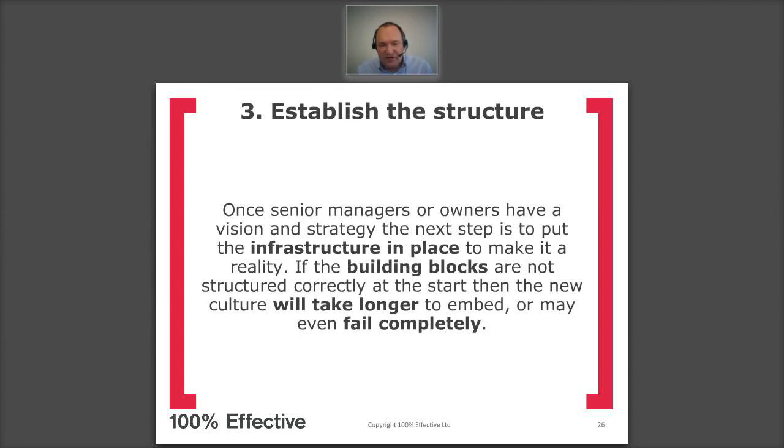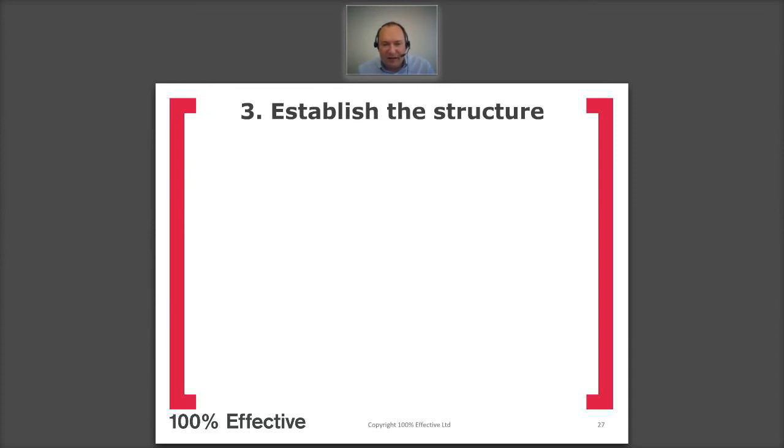So by structure, what do I mean? By structure, I mean we're going to have a slightly different way of looking at things. So I'm just going to share something else, bear with me.